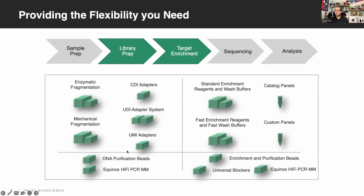And then we provide you multiple different types of adapters as well. Pick and choose how you want to go about doing it. Our combinatorial dual index adapters are full length adapters where once you ligate it onto any piece of DNA, you now have the ability to cluster onto an Illumina flow cell, as well as the sample barcodes to be able to tell up to 96 samples apart. Or a universal dual index adapter system, which uses a short stubby adapter, just a small one that ligates the same regardless of what sample you use on both sides.